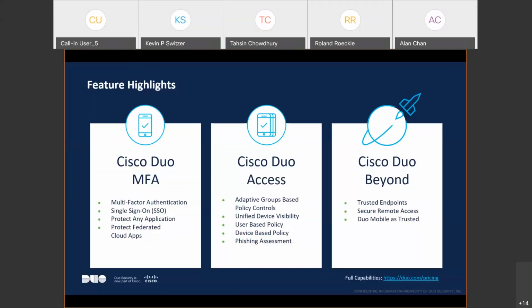And Cisco Duo Beyond, this is the top tier. We can actually get into trusted endpoint and secure remote access types of features where, for example, it can actually do a check and say, okay, is this device up to date on its browser software and things like that? Are there actually known vulnerabilities inside of that browser software? And if so, we can actually deny access based on that.